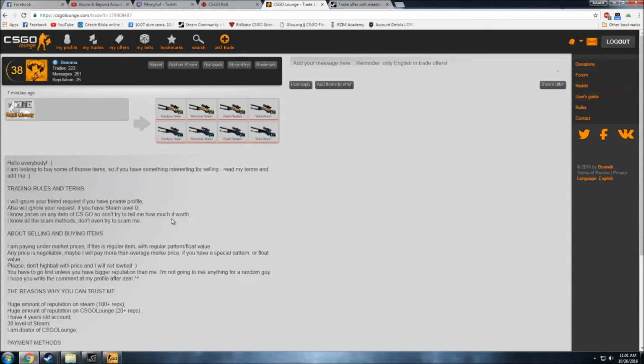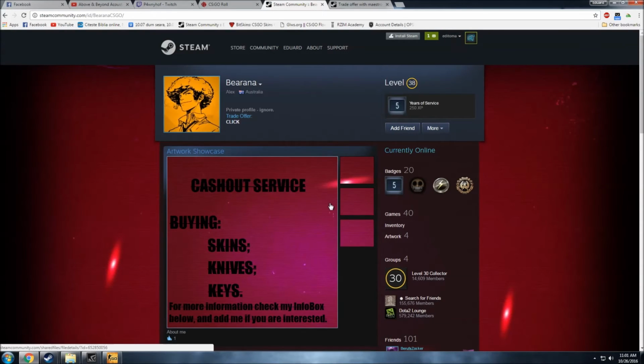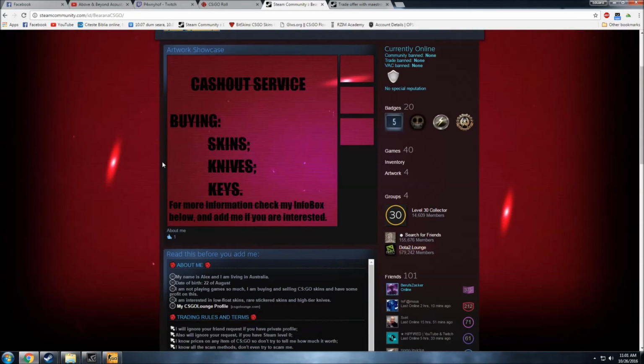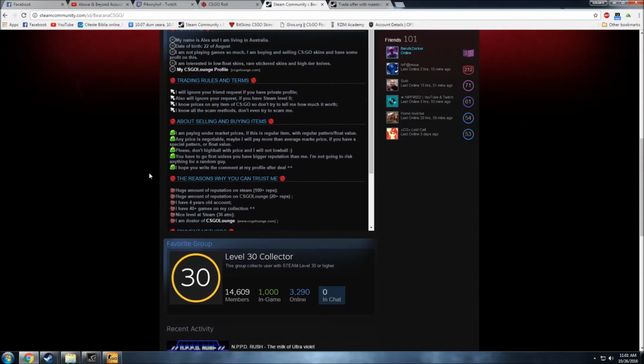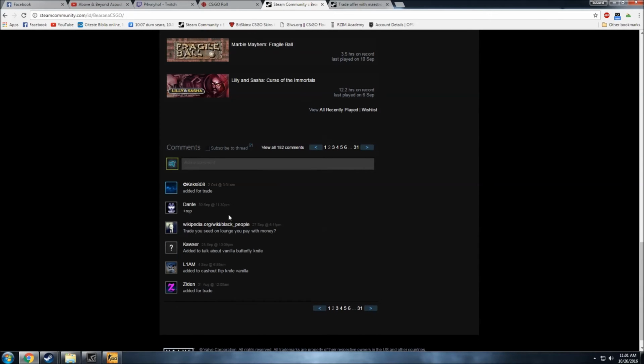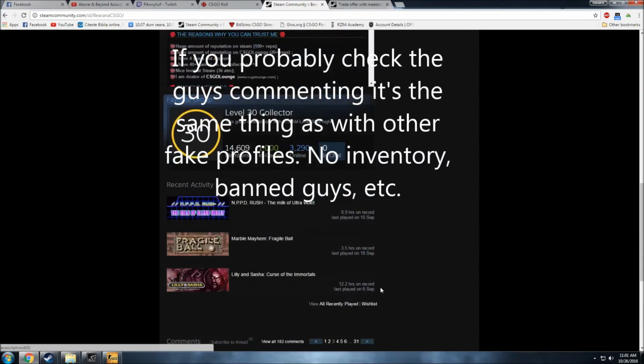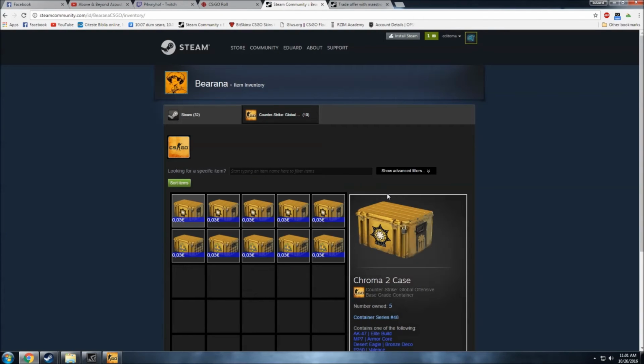Another super common scam on CSGOLounge is the real money scam. I don't really know anything about this guy, but since 99% of the real money traders on this site are scammers, I'll just assume he's on as well. Pretty much, you go to his inventory, it looks like this. I'm paying real money, I have a lot of reputation, everyone knows me, I'm super famous. And a lot of comments here as well. They pretty much say, I sold him an item, I got the money, he's very trustworthy, etc. If you go to his inventory, I think he will have absolutely nothing, yeah?